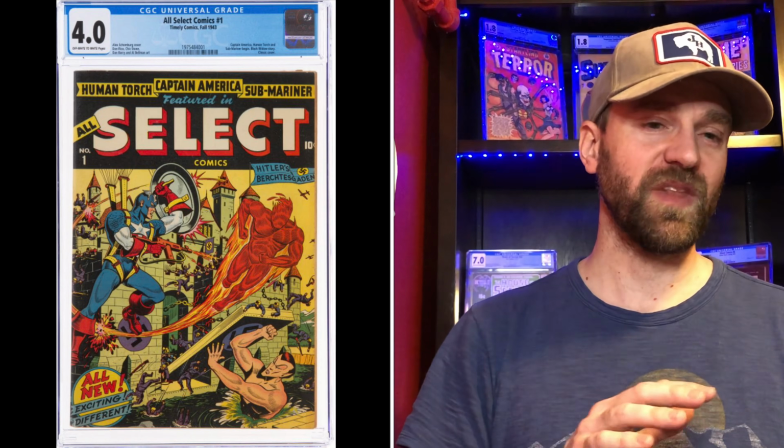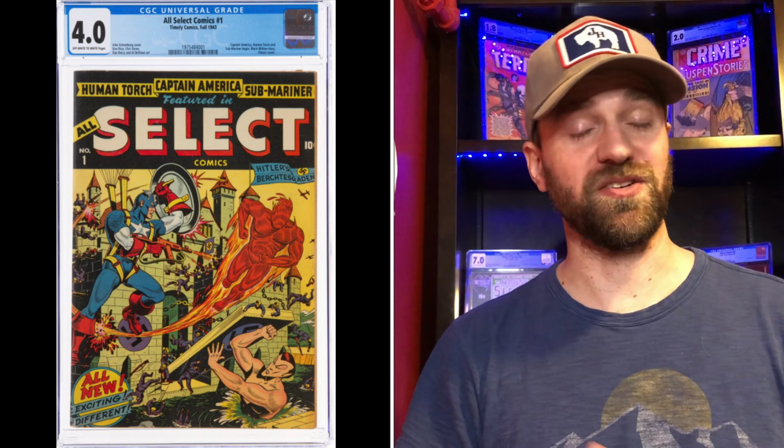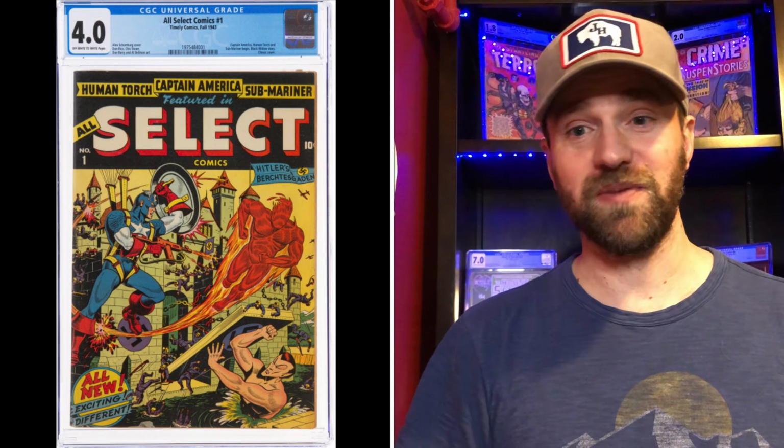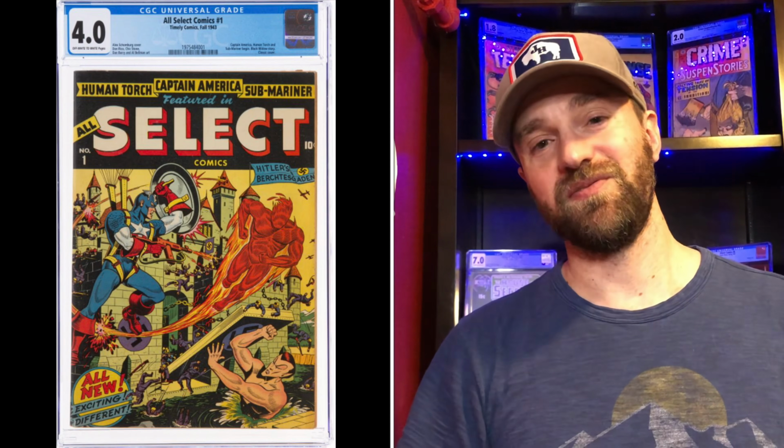Now, for alternatives, the All Select run does get a little more affordable as you move to later issues. So you could go that route. You're not going to have to spend $22,000, but you're still going to probably be in the thousands, especially if you've got something with Captain America on it and if you've got an Alex Schomburg cover.